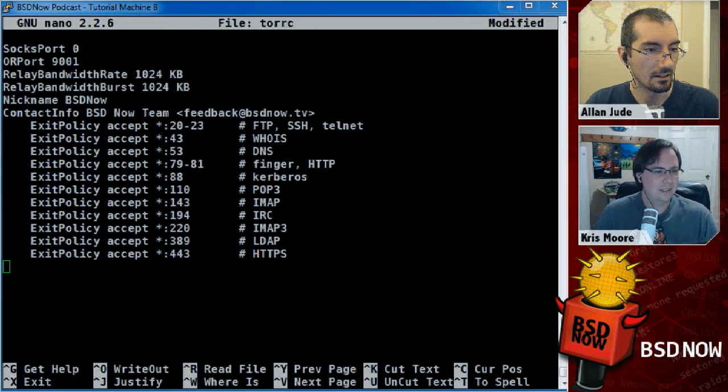Also, if you're going to be running an exit node, there's a couple of Tor mailing lists that you should probably sign up for so that you get any news that would be of interest to people running Tor exit nodes. And we have a bunch of links like that in the show notes.